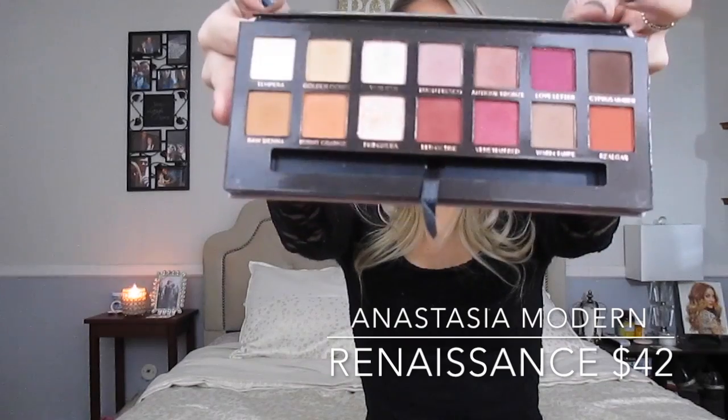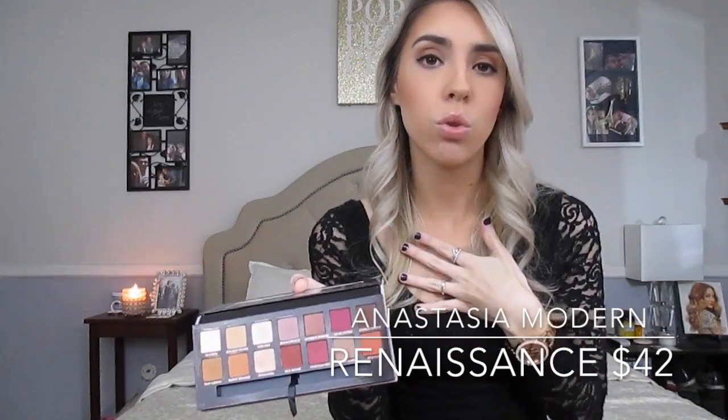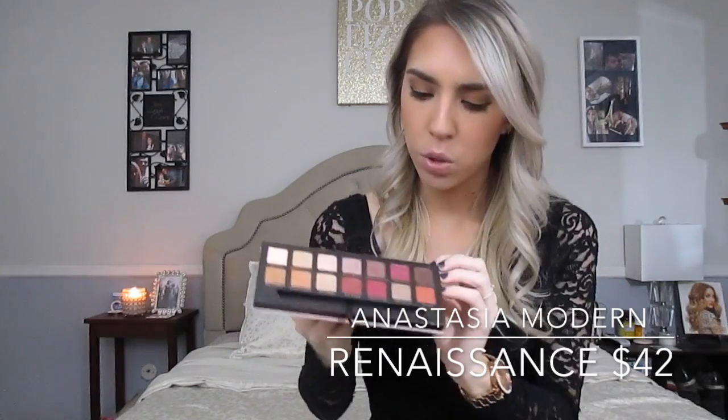I'm going to talk about this one first since this one did come out first. This is the Modern Renaissance palette. Take that out. And that's what it looks like. I'm sure everyone has seen this already. I love this palette because, believe it or not, I don't have anything like this palette in my collection. It has so many just plums and reds in it that I don't really gravitate towards. I'm more of a neutral type of eyeshadow wearer, but I absolutely love this palette.